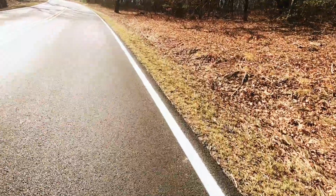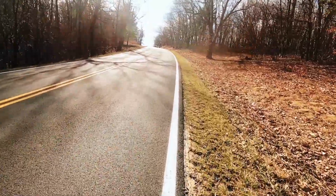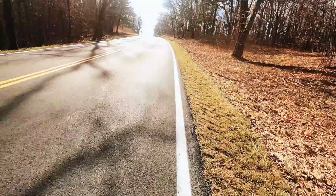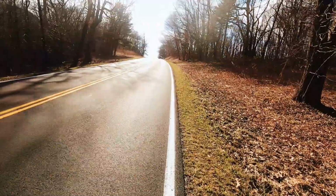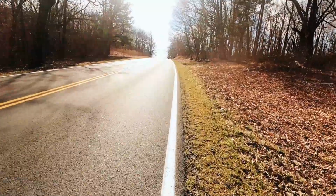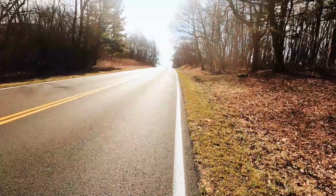All right, back out on the Skyline Drive. I go this way for a little bit until we see a blue blaze. I still see one on the tree beside the road. I think this is going to be us right here.